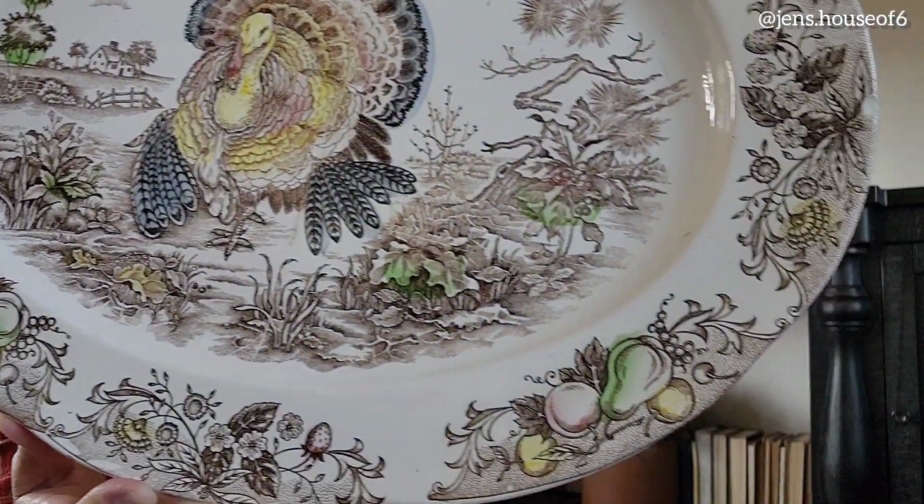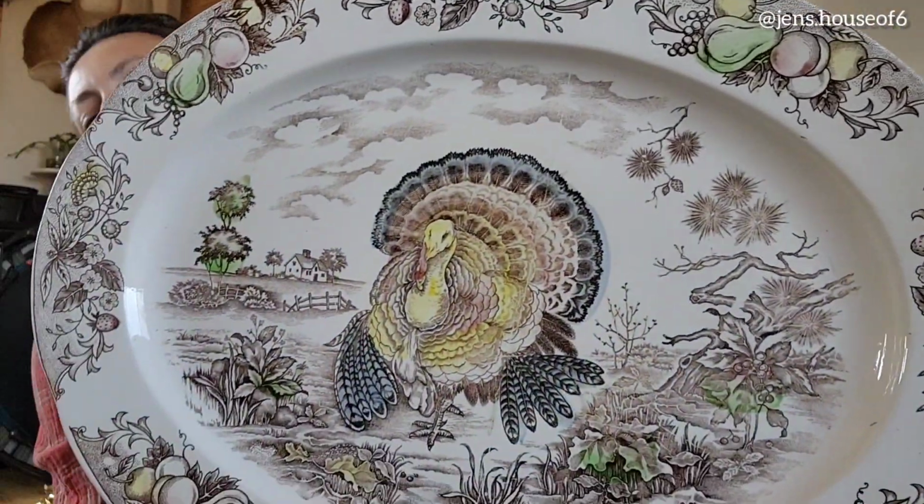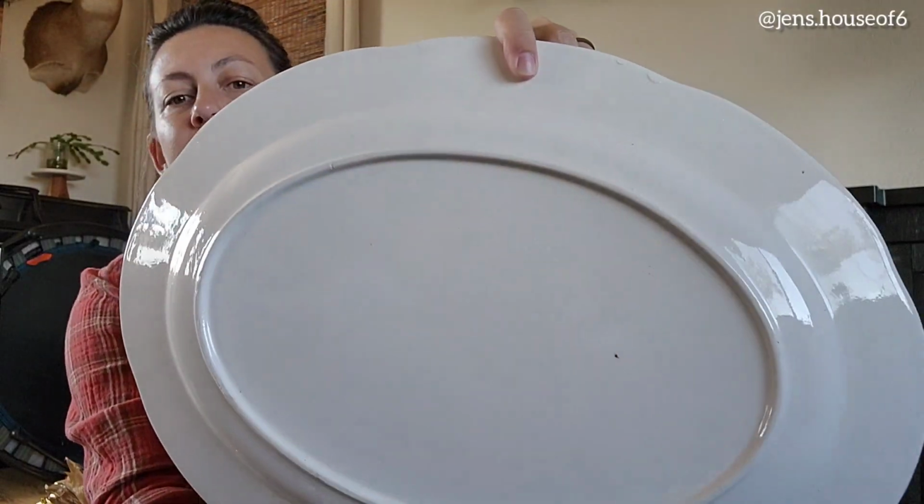It has a lot of great colors on it. Nice big turkey in the middle. It doesn't have any writing on the back.